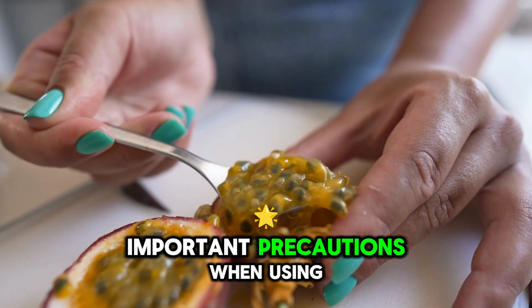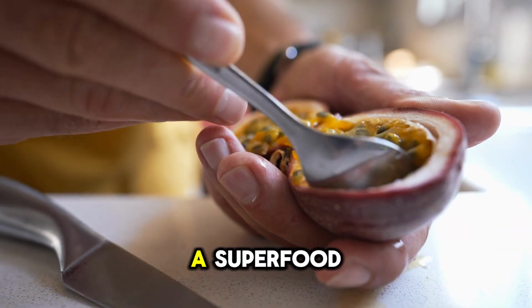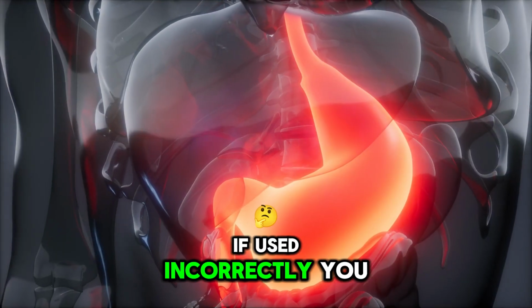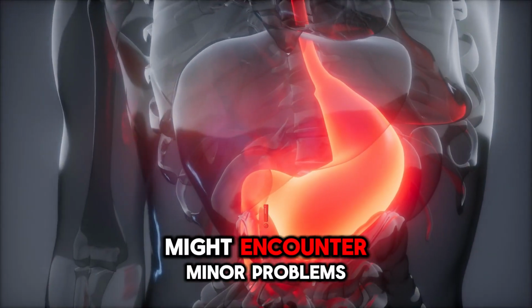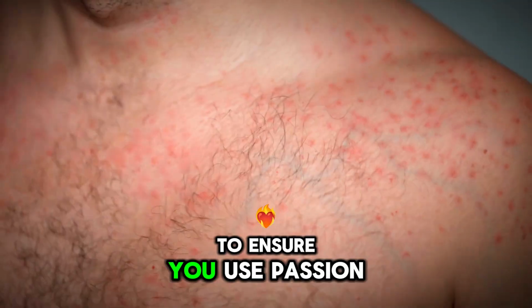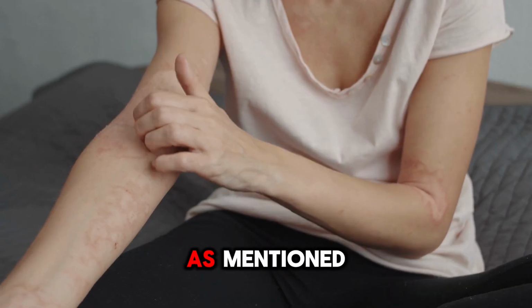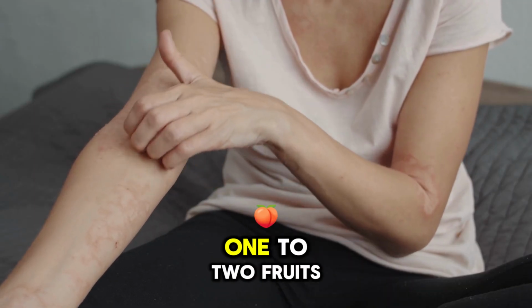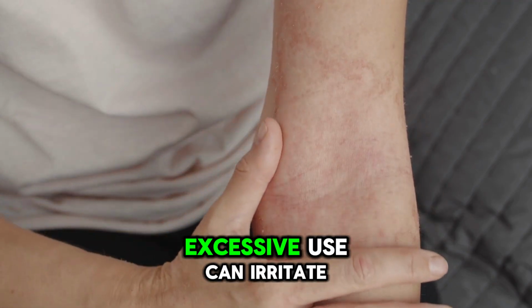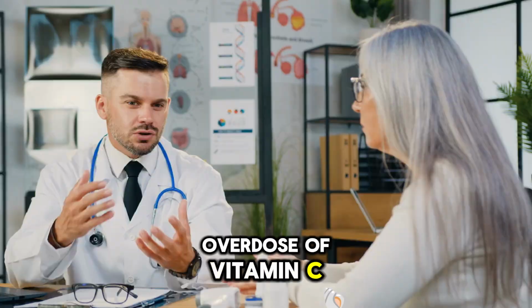Important precautions. When using passion fruit, even though passion fruit is a superfood, if used incorrectly, you might encounter minor problems. Here are the precautions to ensure you use passion fruit safely. Don't use too much. As mentioned, you should only use 1 to 2 fruits per day. Excessive use can irritate the stomach or lead to an overdose of vitamin C.